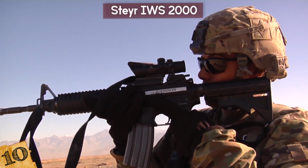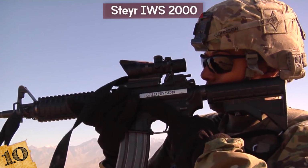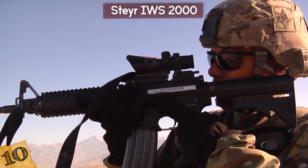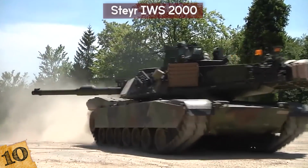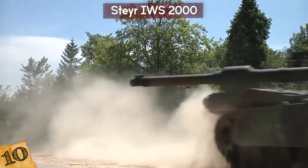There's much debate out there on whether the Steyr IWS 2000 is actually a sniper rifle, or whether it can just be used like one. One thing's for sure, if you were under attack from one of these babies, you'd soon know it.